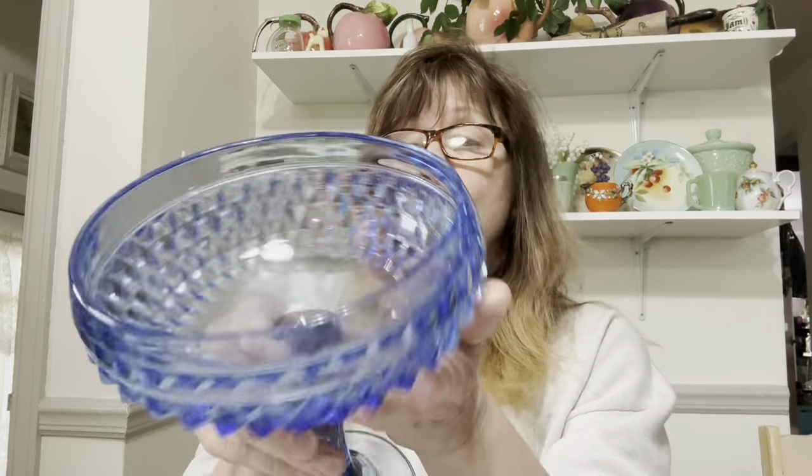No chips, no flea bites. It's gorgeous. It's in fantastic condition. So I picked that up. I told you I found some great stuff, guys. But wait, there's more.